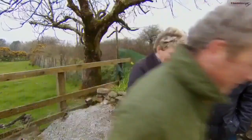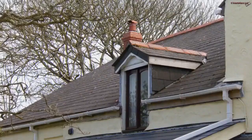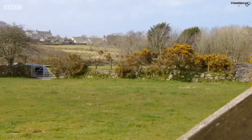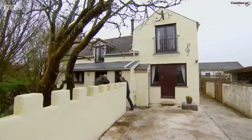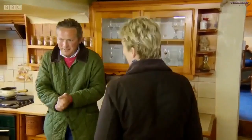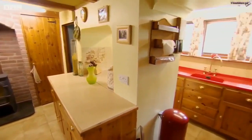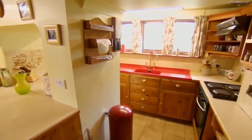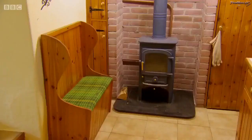Come on then. Standing in around 3 acres of land, this detached mid-19th century farmhouse gives Ian and Vanessa all the land they've asked for and much more. But the house itself, again, could benefit from some modernisation. Wow. Nice warm kitchen to come into. So this is where we're going to start. What do you reckon? Yeah, it's different. The red sink. Yeah, it's interesting. Yes, I'll have to change that, I think. The thing you wouldn't need to change is that wood burner over there, which is brand new.